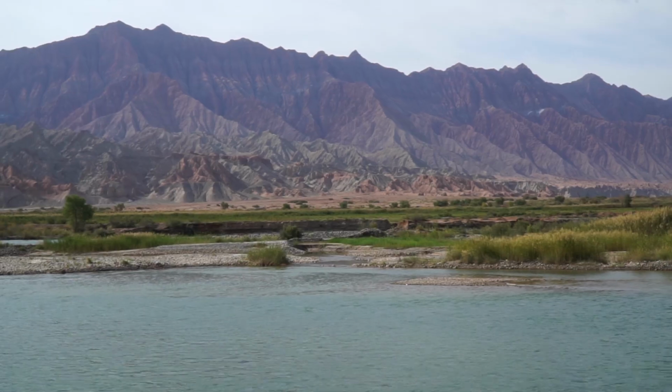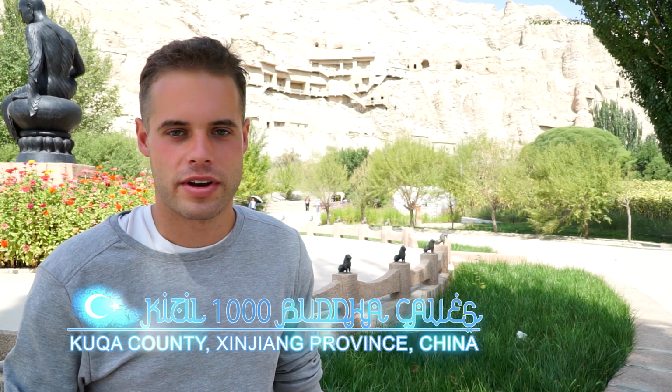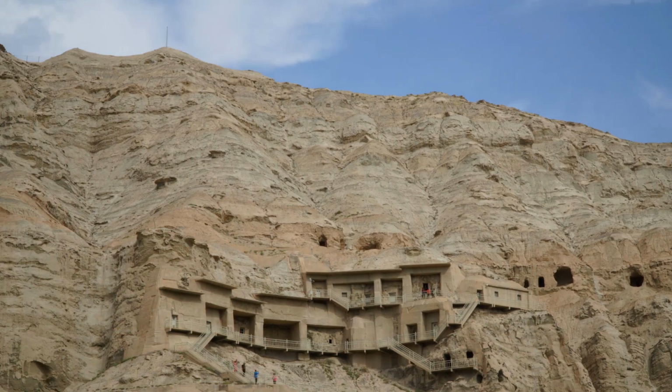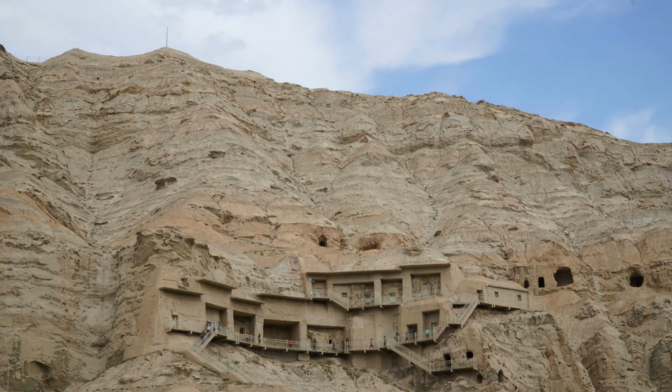So we've just spent all night on a 14-hour sleeper bus through the Taklamakan Desert, and we're now at the northern edge of the desert in a town called Kuqa at the Kizil 1000 Buddha caves that were made around the 3rd to the 5th century, and it's these really beautiful caves that have all these blue paintings on the inside.